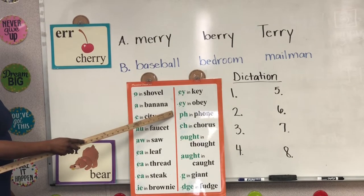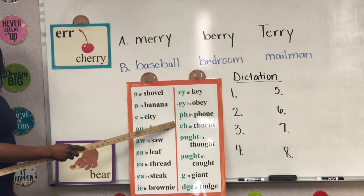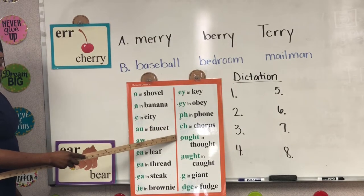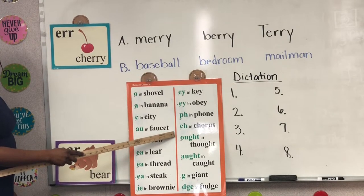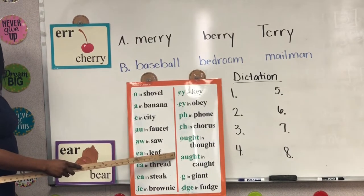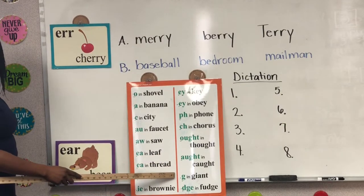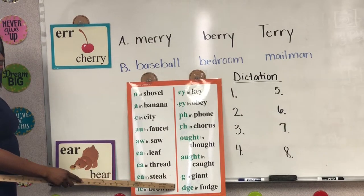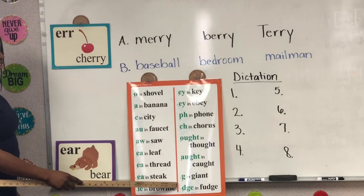PH. In chorus, CH. Aught, in thought, OUGH. Aught, in caught, AUGHT. J in giant, G. J in fudge, DGE.